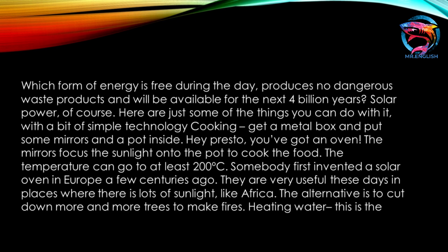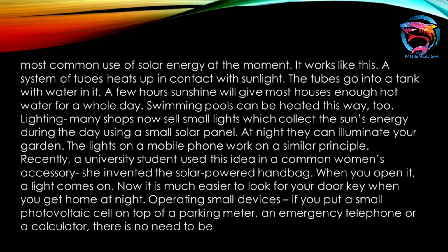Heating water. This is the most common use of solar energy at the moment. It works like this. A system of tubes heats up in contact with sunlight. The tubes go into a tank with water in it. A few hours sunshine will give most houses enough hot water for a whole day. Swimming pools can be heated this way too.